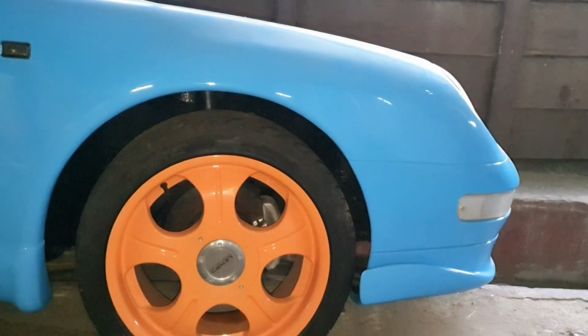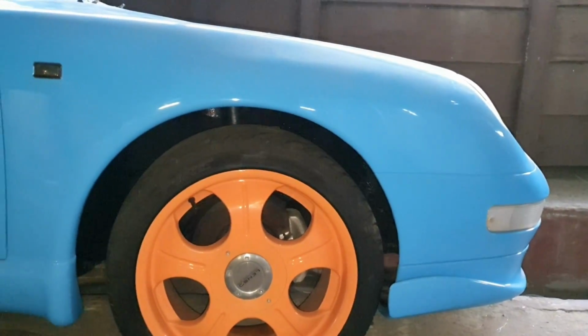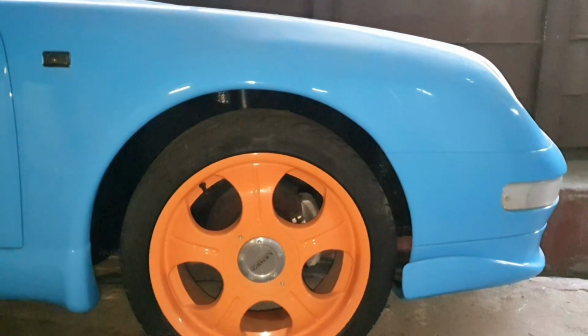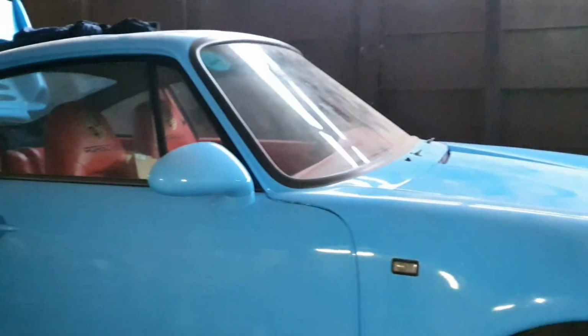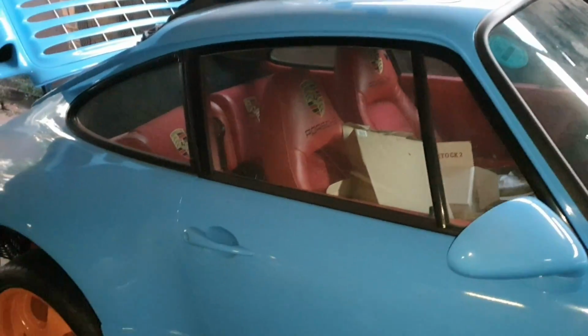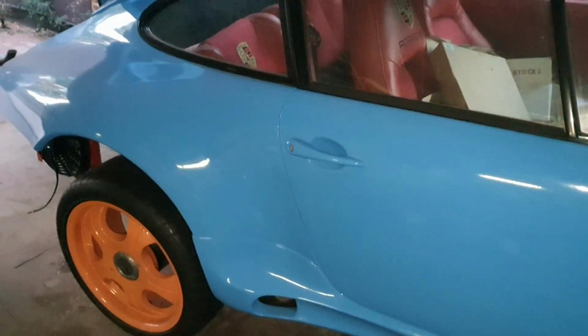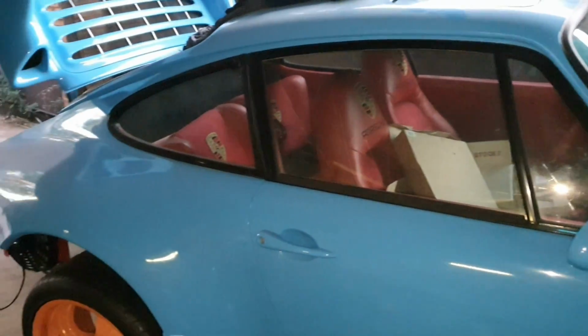I love the shape of the wheel. I bought it because of that. And then 15, 16, 17 years later, I powder coated them. So I really like them. They've got history on my car, and the orange and the blue. Well, it's the Golf thing.